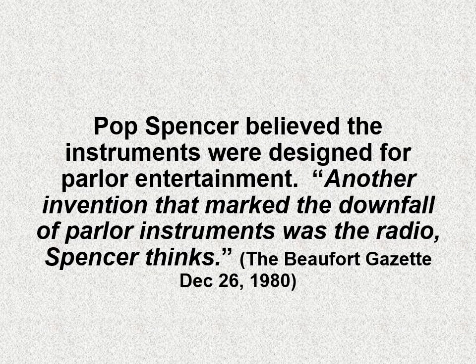Pop Spencer believed the instruments were designed for parlor entertainment, and according to this article in 1980, another invention, according to Pops, that marked the downfall of parlor instruments like these was the radio. Interesting idea.